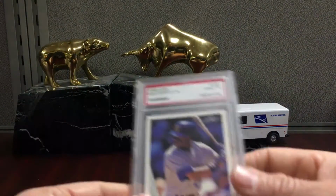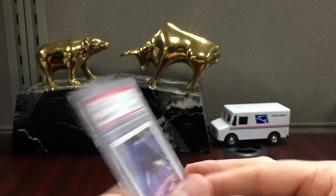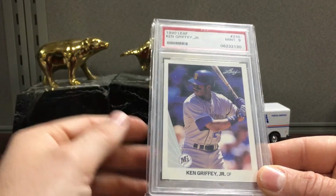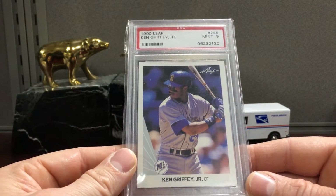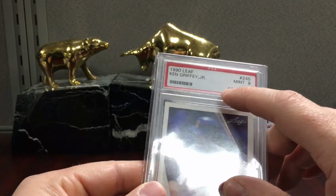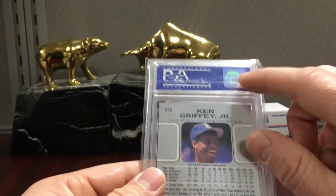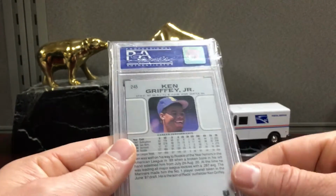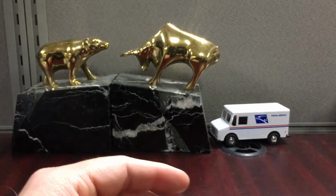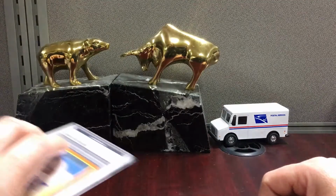Leaf Griffey. Can't go wrong with this Leaf Griffey in a 9. This is an old school slab, guys. This is like late 90s, I think. Few things. The PSA at the top, the font is much different. The 0, whoops, that glare's horrible. The 0, and then this foil thing was on the older cases. I'm sure you can look up the PSA history of their slabs and look at the first ones and stuff.